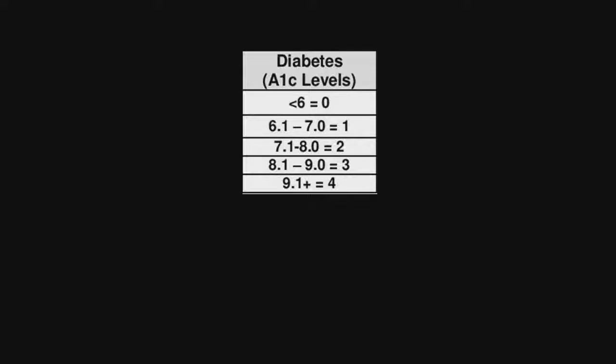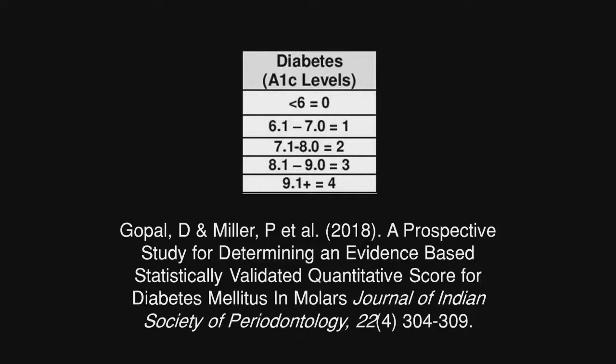Because studies show if they're in the 8 and 9 range, then this is the area where you get retinopathy, amputations, and so forth. So this was what I offered to the statistician, and she evaluated those and said that they were reasonable scores, although they were not statistically validated. Now, my colleague, Dr. Gopal in India, who has followed this study from the inception, decided to do a progressive study both on smoking and on diabetes. And this is the one on diabetes, which will be published in 2018. It's been accepted for publication.